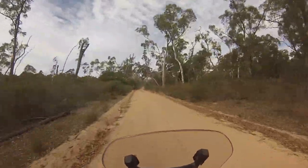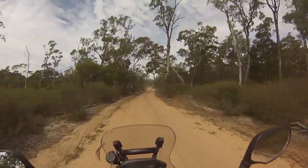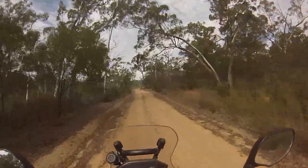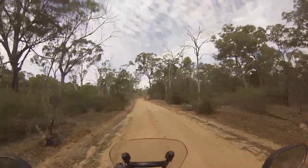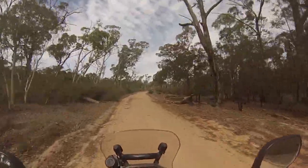Okay, we're now back on Henman Track. We did this yesterday and the sand was a lot wetter. It's a lot drier today. There's not much here at this part. We're trying to find this lake still. We think we're getting closer.